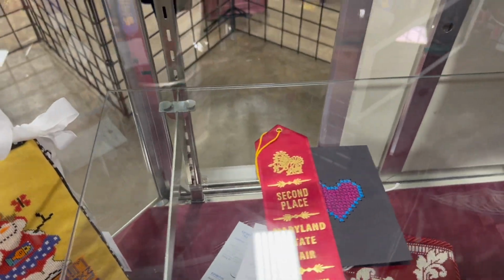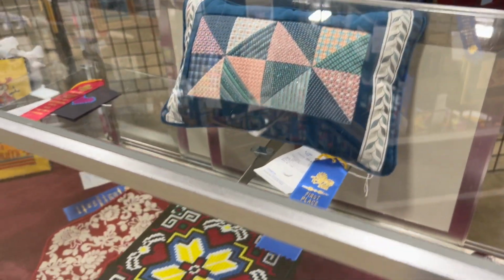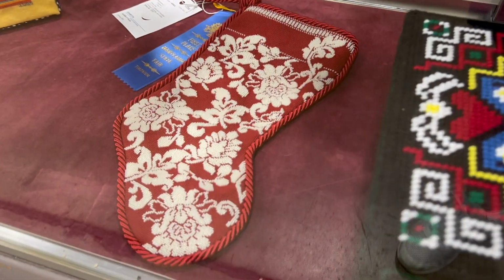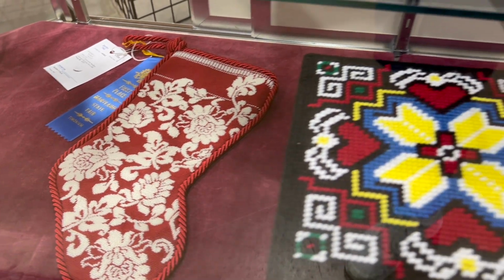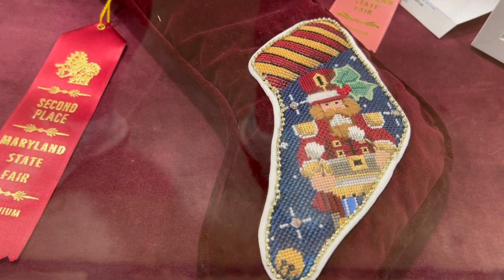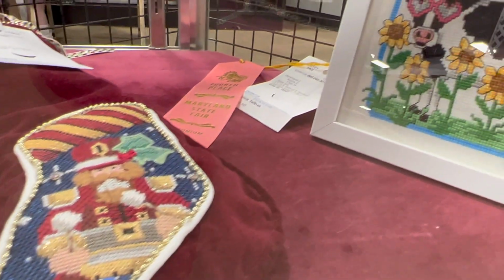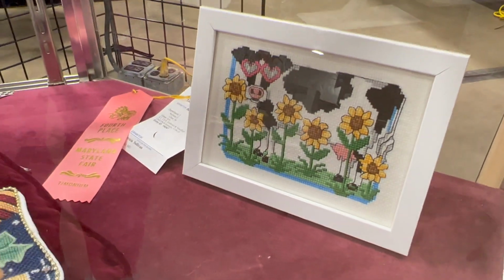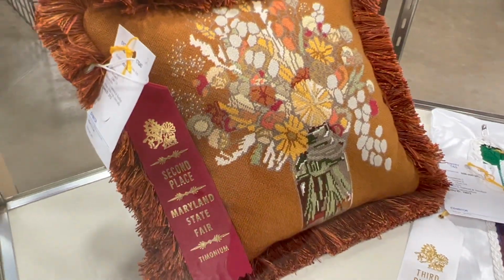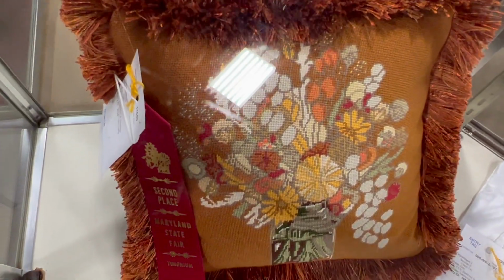Here is embroidery on a greeting card, needlepoint on a pillow. It's got that quilted geometric design. Here is a box with a traditional motif, and this is a needlepoint stocking, and it's beautifully finished with the trim. Here is another needlepoint stocking with the dimensionality of those stitches, and then it's got a gold bead trim around it. Here is a counted cross stitch cow wearing heart sunglasses. This is a fringe pillow, needlepoint of an autumnal bouquet in a glass, maybe a glass ball jar.